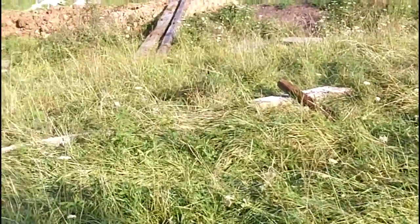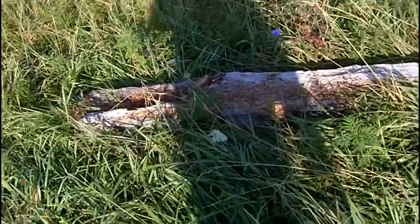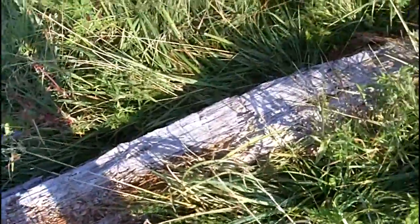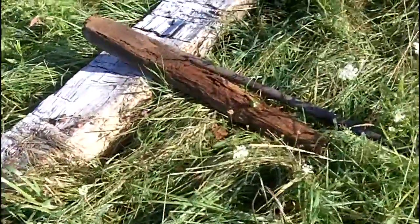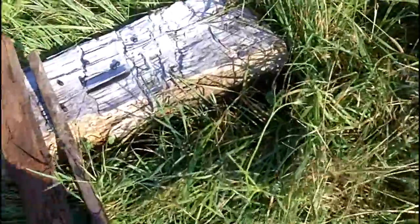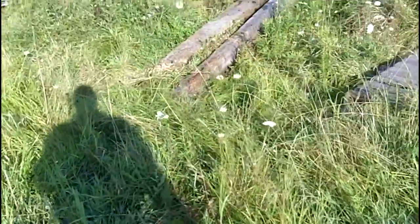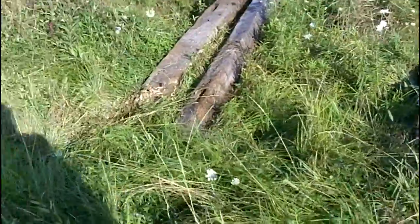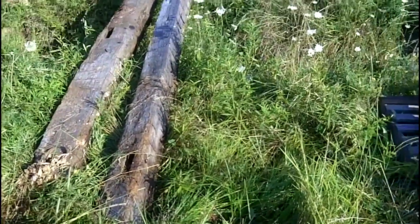But to get them over there, here's an example of one of the sills that broke in the process. You can see how huge it is. They're oak, I'm quite sure, extremely heavy. And this bridge, the left beam was a sill. The right beam, I think, was a plate.